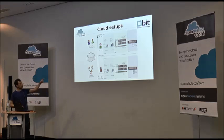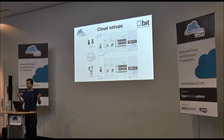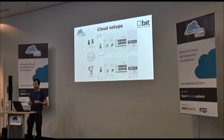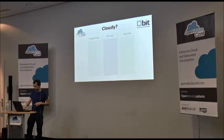Our customers connect through our portal, and we use Sunstone as management as well as the CLI tools. We don't expose Sunstone to our customers yet because it used to be quite complicated before Cloud View was there. So we took a different approach. We started simple, but I will talk about that a little bit later on.